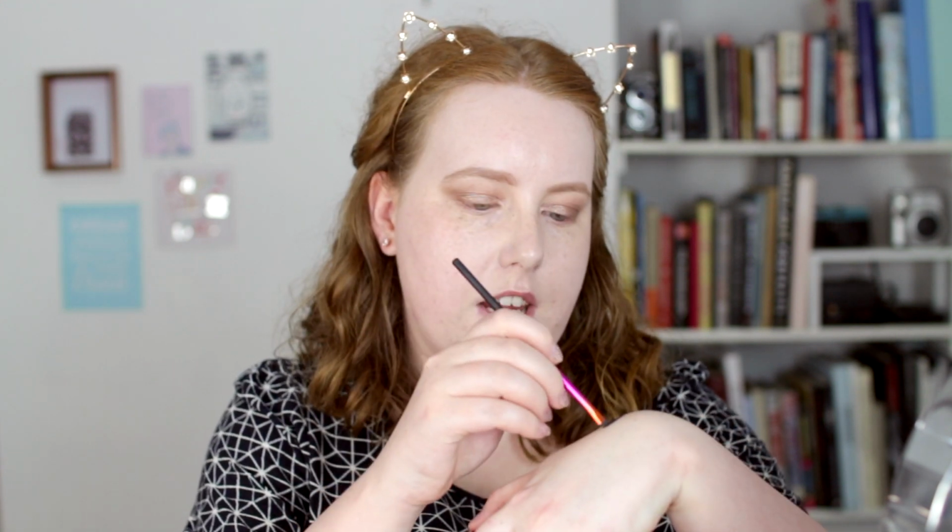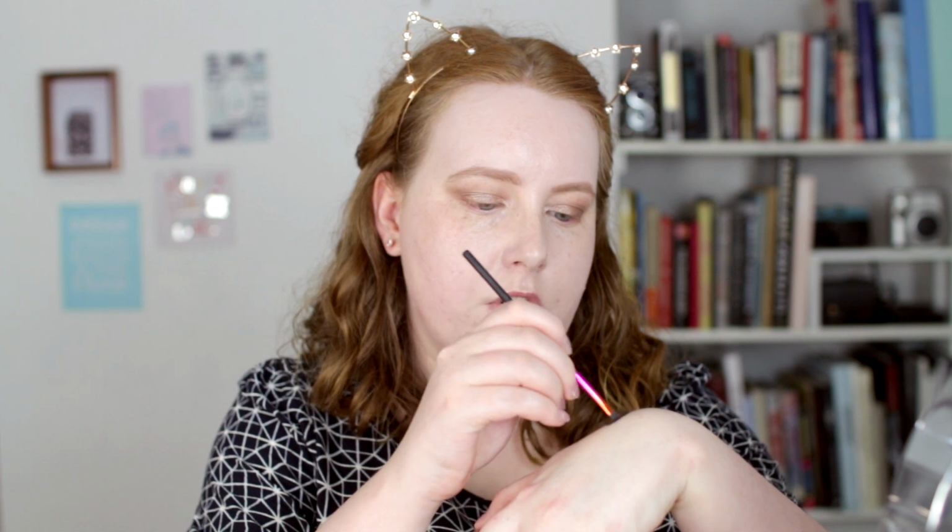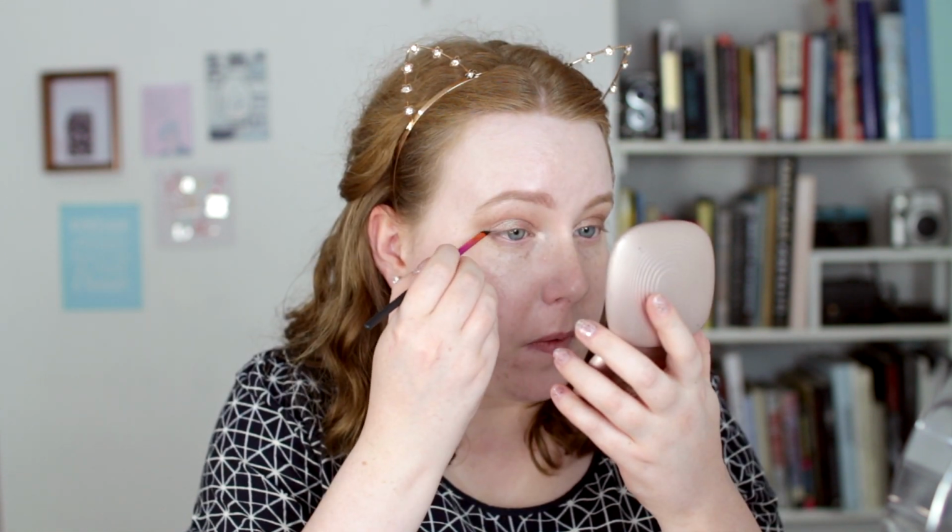Also, it doesn't really sharpen very well. I don't know if that's just because it's an older product or if it's because I need to stop buying my pencil sharpeners from Primark and I can never get the tip to be quite as precise as I would like. So to make it work, I'm just going to put a load of product on the back of my hand, and then I'm going to go in with this slim angled brush from Real Techniques and just take the product like this on the brush and then line my eyes this way.